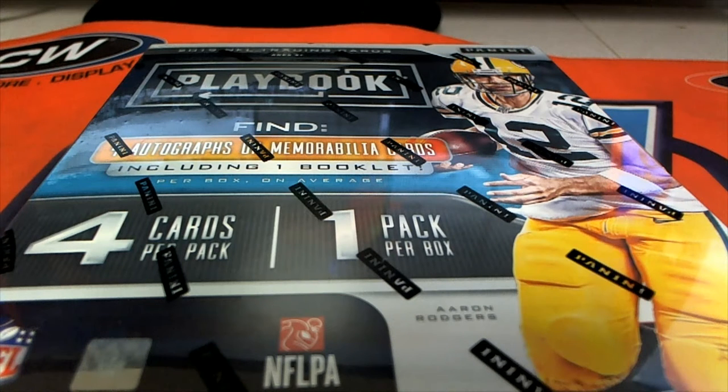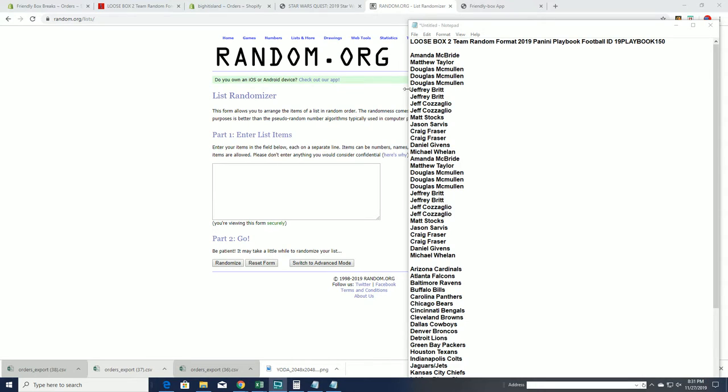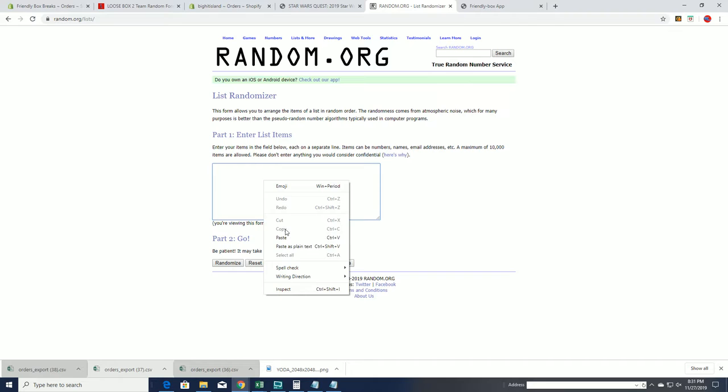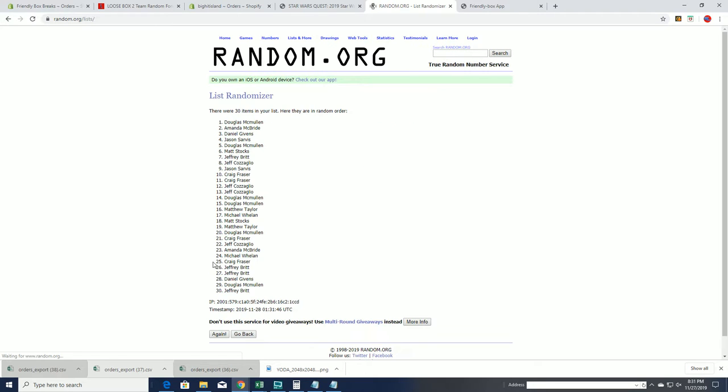Let's roll it. 2019 Panini Playbook Football, and this is number 150. Good luck, everybody. All right, Amanda M down to Wheels. Let's copy and paste. Good luck. 30 clicks, names and teams, 7 times each.